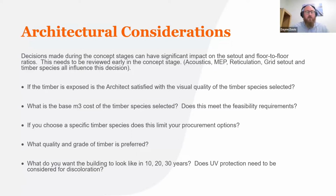Does this limit our procurement? Do we look at 100% Australian species, or are we going to be forced to look at international procurement options because of procurement timeframes, because of cost, because of a variety of different factors? What's the timber grade and quality required? Do we want to see knots in the timber? Do we want to embrace more of an industrial visible look? Or do we want it to look more like a finished countertop where you don't see any knots whatsoever and just the grains? This has very different architectural impressions, and of course, costs associated with this.